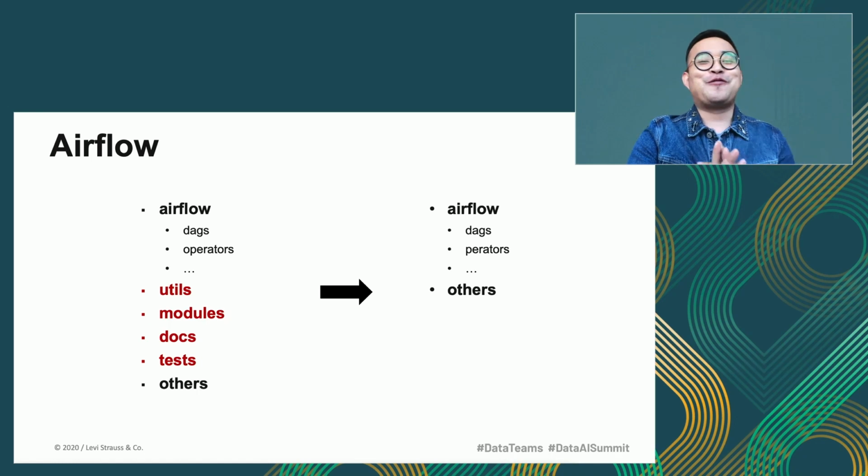But today, what we are focusing on is more about the code. So how is your code quality? How do you maintain, test, and extend your code? What you will have in the end: many teams at the beginning set up Airflow projects with a somewhat complex structure. For example, you have your Airflow folder that contains your DAGs and operators. That's okay. And then you will have some utils folders or modules folders.